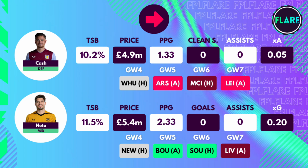So with 4 points in his first 3 games, and the fixtures of West Ham, Arsenal, Manchester City and Leicester as the next 4, I do think it's a great time to get him out of the team. I don't see Aston Villa getting any clean sheets in the next 4 matches, and Cash's price could continue to decrease if managers continue to move him out of the squad, so I do think now is a good opportunity to get rid of him.